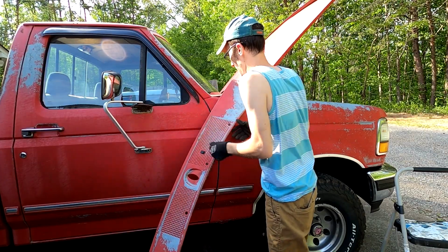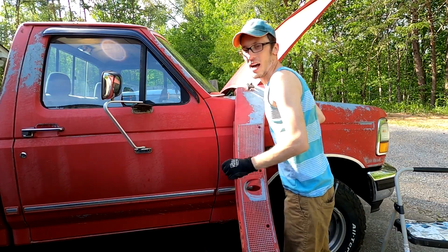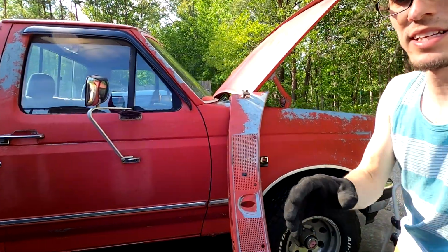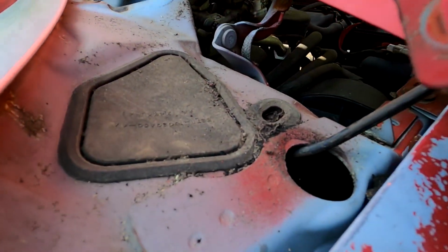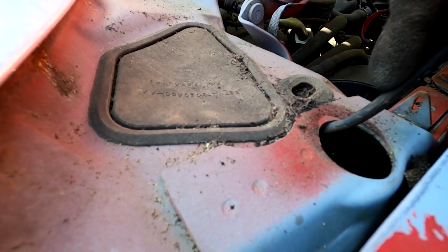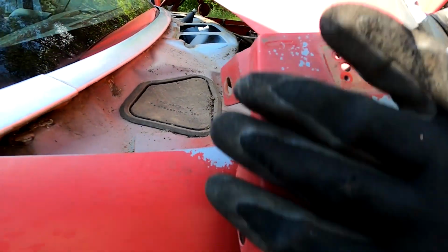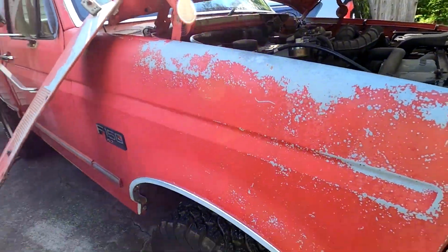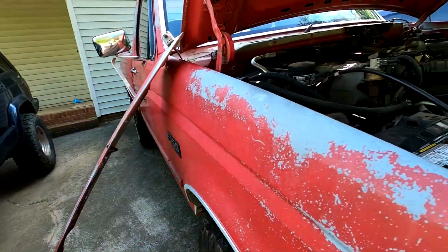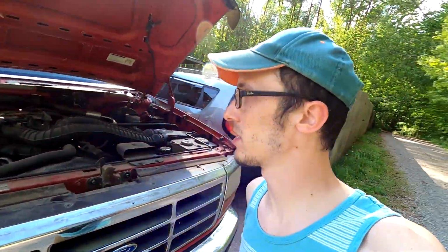I'm gonna be honest, I don't really know what you're supposed to do with the antenna, because that sucker runs all the way down through here. I'm guessing maybe you can disconnect it here somehow, but I was able to fold it up and turn it down to the side, and it works. Okay, it's not perfect. Like I said, this is not necessarily a tutorial. Learn from my mistakes. That's what I say in most of my videos.